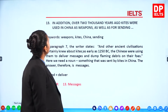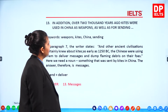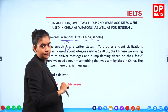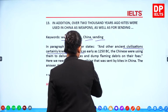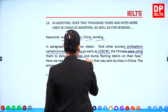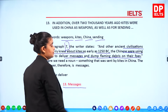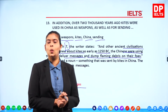Right. So question number 13. In addition, over 2000 years ago, kites were used in China as weapons as well as for sending what? Okay. So weapons, kites, China, sending. Paragraph 7. The writer states, other ancient civilizations certainly knew about kites as early as 1250 BC. The Chinese were using them to deliver messages and dump flaming debris on their foes, right? To send what? Deliver messages is to send. So what are we sending? Messages. So you can see understanding synonyms or similar meanings is quite important in this lesson.